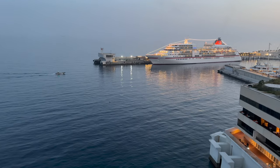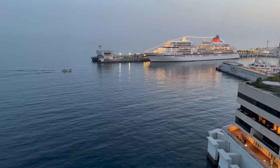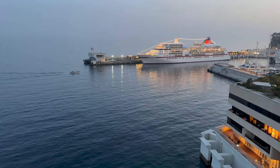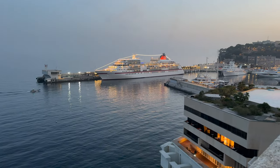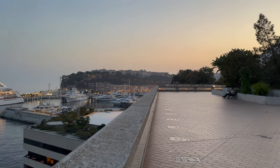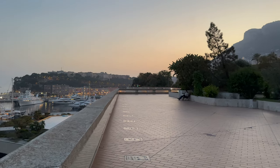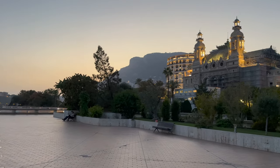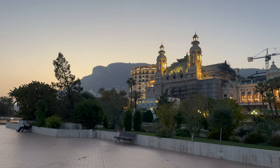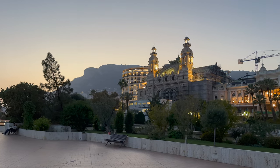So if I come to the roof of the Fairmont in the evening, dusk is falling here over Monte Carlo, roof of the hotel. It's the entrance to Monte Carlo Bay, and you can see the Prince's palace on the hilltop there. Let's go for a walk at the roof in the evening. That's the Hotel de Paris and the casino seen from this side.